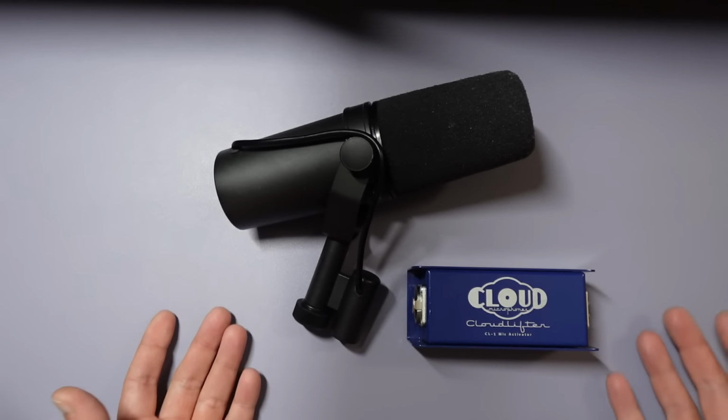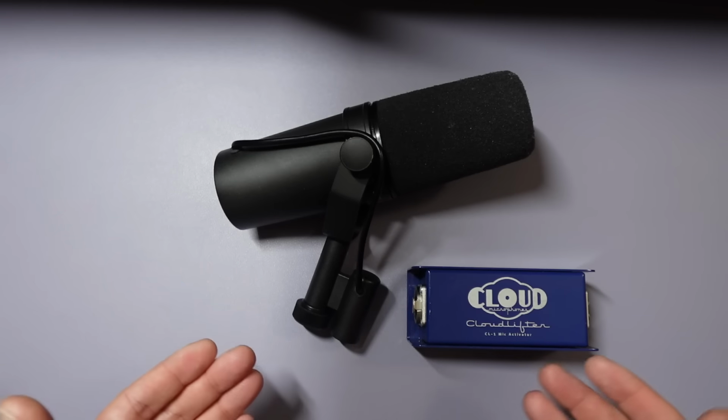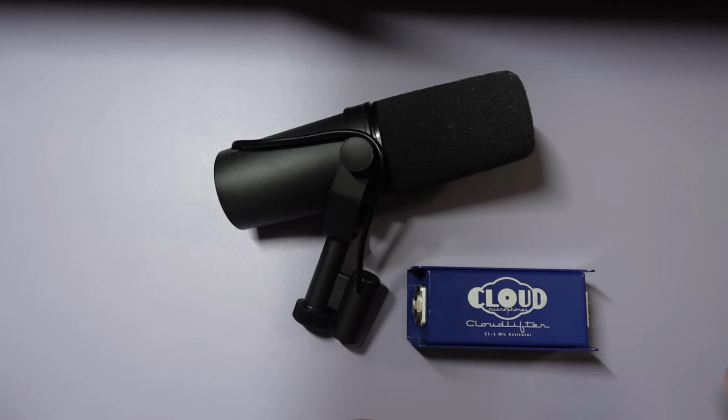All right, so the next one is the Shure SM7B. This is a really hot take, but what I'm going to do is talk about budget alternatives. I'm not saying these sound better than the SM7B, but what I am saying is probably for most people watching who are using the SM7B, these would work instead and would cost a lot less.